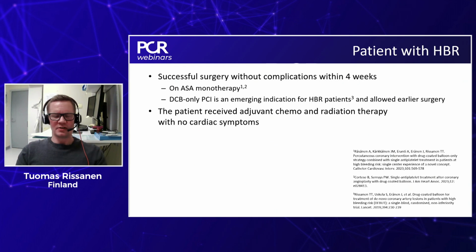Then the patient had successful surgery of the breast carcinoma without any complications. It was done within the first 4 weeks after PCI. And the patient continued on aspirin only. And we already have some preliminary data, which is registry-based data about single antiplatelet therapy after DCB only treatment. Both our group and Bernardo Cordese's group in Italy have published those papers.